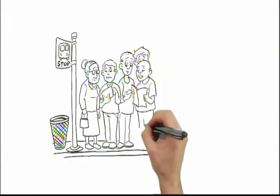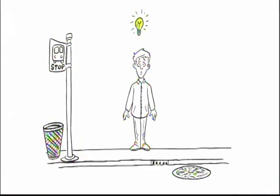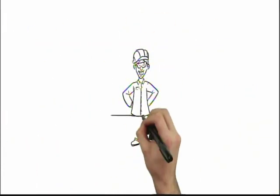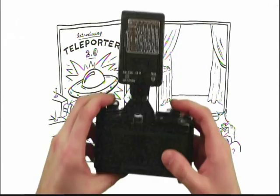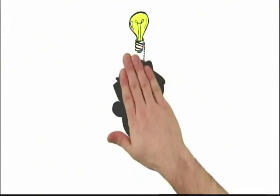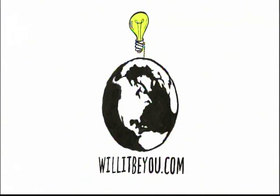The next great entrepreneur is out there. A person with a passion to turn an idea into a business, create jobs, grow the economy, and change the way we live, work, and play. The next great entrepreneur is out there. Will it be you? An entrepreneur with an idea can change the world. Get started now at willitbeyou.com.